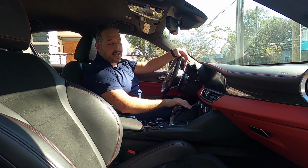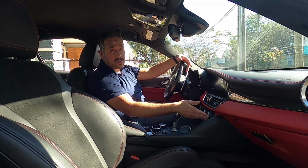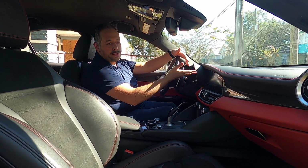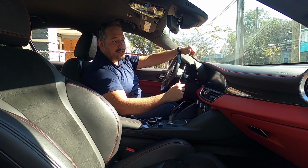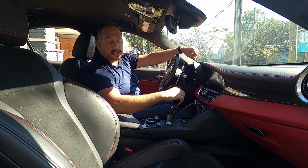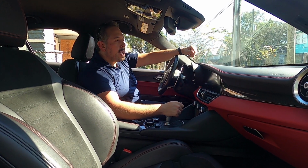Moving up to the center stack, we have your environmental controls, air conditioning, heating. Moving up, you have your infotainment screen, which is laid in beautifully with the dash. As you can tell, it just has this beautiful flow, which is better than a tablet stuck up top, in my opinion. Leather wrapped dash.